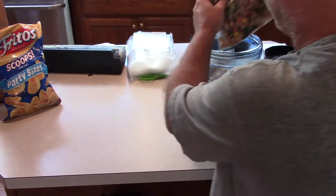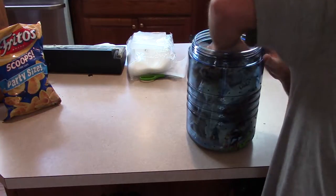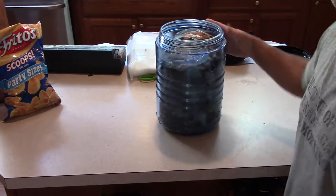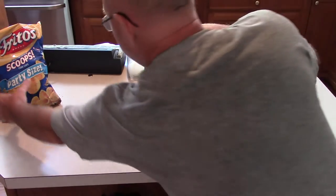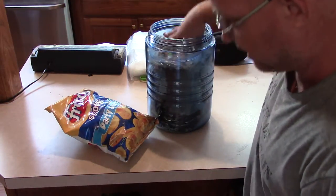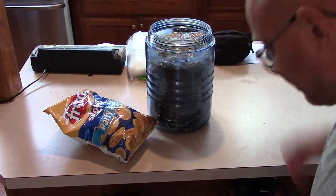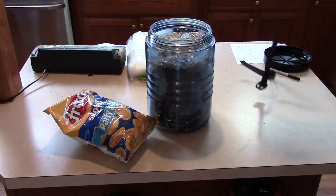And the nuts go in, fills in the space. So that is 7 days, and as you can see, I still have a little bit in the top. So I could put a couple of days worth, or maybe 2 or 3 days worth of the Fritos in there now. I still haven't repackaged them yet. That's why I have 1 day, not counting.